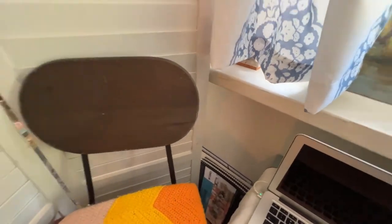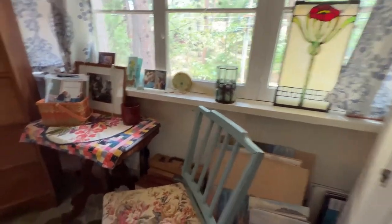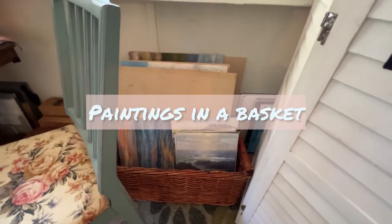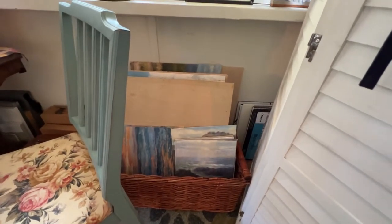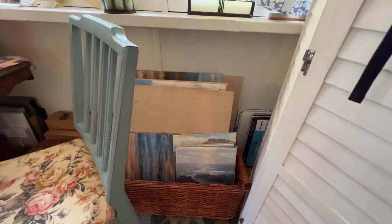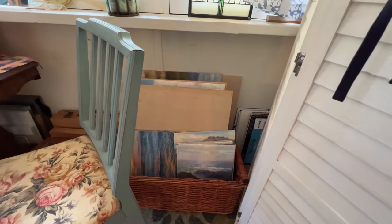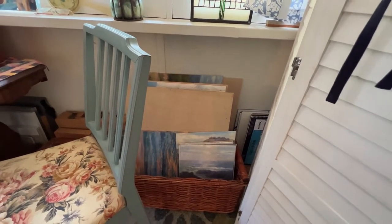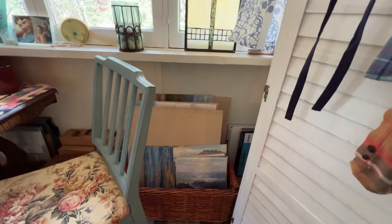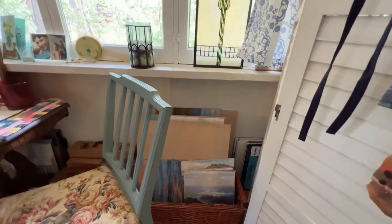I do have some canvases down in here to use. I have larger canvases down here. And this is how I keep my paintings that I might come back to. I also have a storage room downstairs, but usually don't use that for a lot of my art supplies. My framing supplies are down there. This is where I keep old paintings that I might want to bring out and work on.